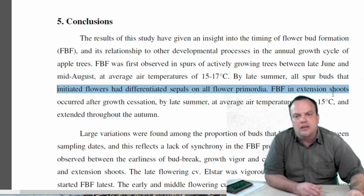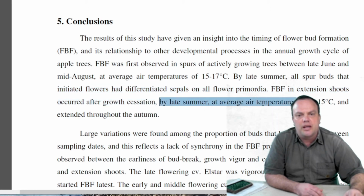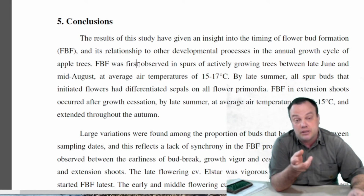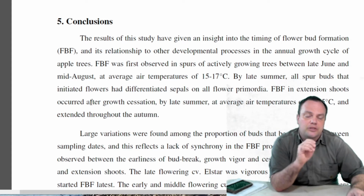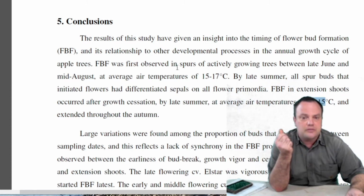FBF and extension shoots occurred after growth cessation, by late summer at average air temperatures of 11 to 15 degrees Celsius and extended throughout the autumn. On your older shoots between 15 and 17 degrees Celsius, flower buds would form during the growing period of 1 year, and the growing shoots, they wouldn't form until the shoot itself stopped growing, and then you get flower buds forming once again, and it's at between 11 and 15 degrees Celsius.